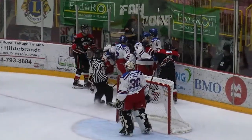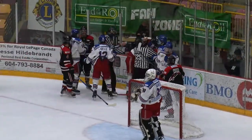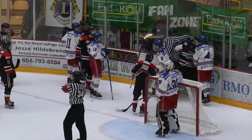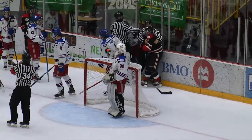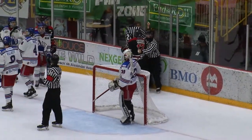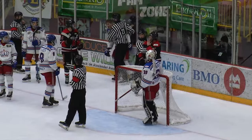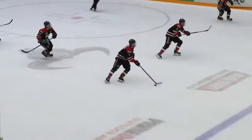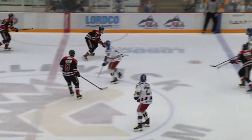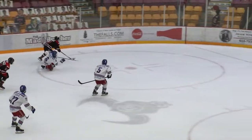Rioman there as well. A bit of a scrum after, Wait wanted to have a piece of Zach Dalzana. But there is a penalty coming to the Prince George Spruce Kings. So now it's a big spot with 1:45 to go in this third period. Note that Merritt Centennials will be on the power play for the majority of the rest of this game unless they're able to score. Comes down along the left side.